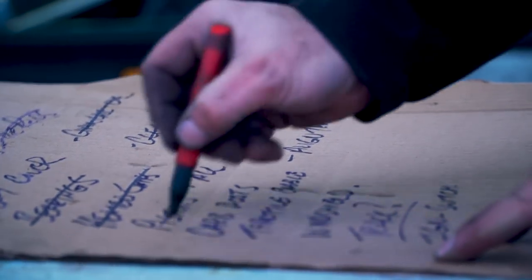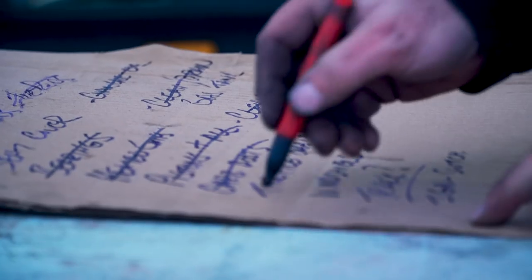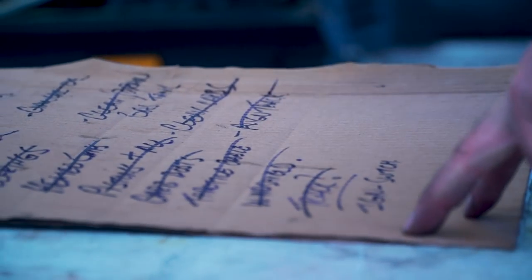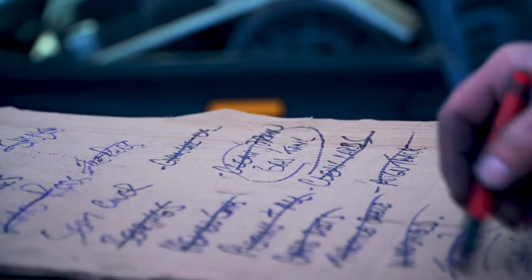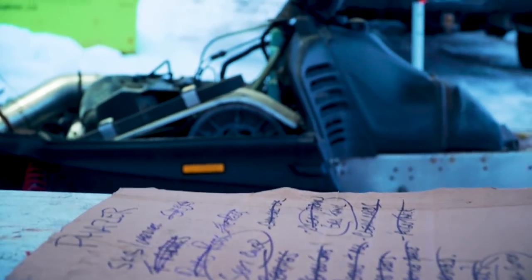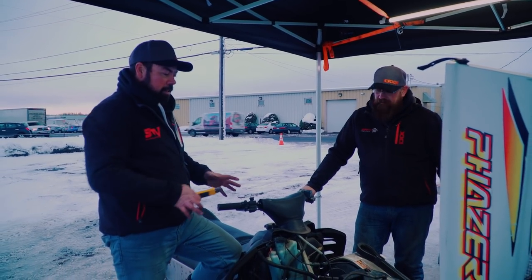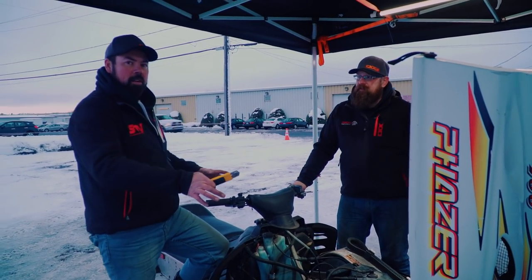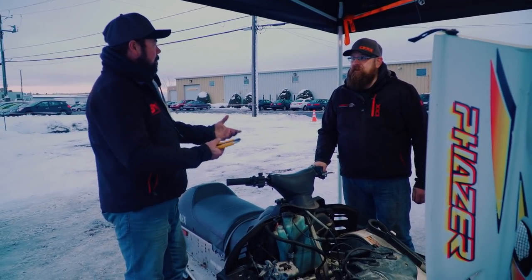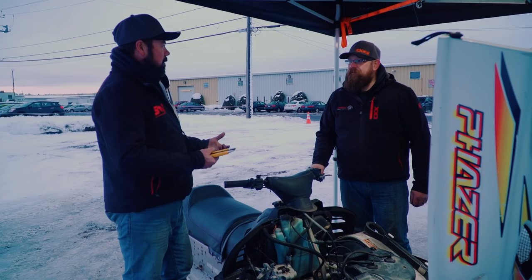Clean carbs done, pistons done, carb boots, throttle cable, windshield, track we did, ignition switch, we didn't do that, so you gotta do that yet. That's not gonna happen here, seat cover's not gonna happen here. Okay, so we got a couple of wins and fails. Basically, everything's pretty much a win, but we do have a fail on the seat cover. The new one needs an upholstery stapler. Yep. To be put on properly.